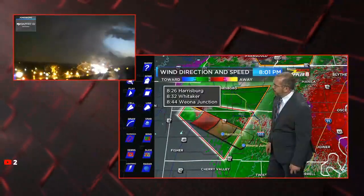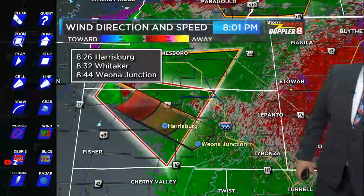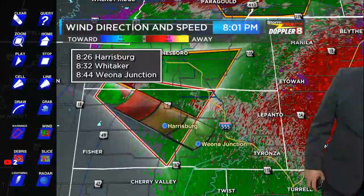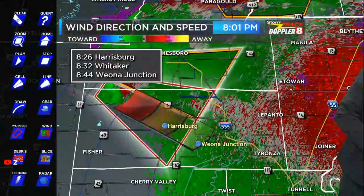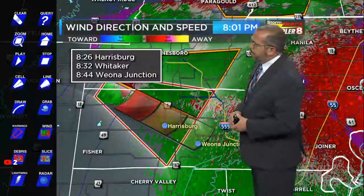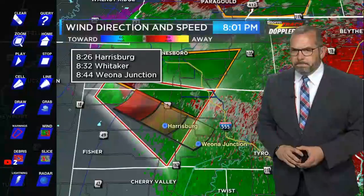In fact, it is. Harrisburg, I would be in my tornado safe spot right now. I'd grab the kids, the animals, a mattress, helmets, just something to protect you in case debris is picked up if there is a tornado still on the ground as it approaches. It's going to be closer to 8:30, and it is 8:01 right now. You've got about 25 to 30 minutes to prepare for this tornado as that storm, that area of rotation, that area of concern where we've had a confirmed tornado, continues to move off in your direction if you're in the Harrisburg area.